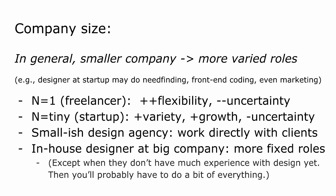That's not always true. Some companies don't have much experience with design yet. So if you're the first designer your group hires, it might be like a small company job where you do everything. So again, this just varies a lot, but I'm just giving you the very high-level overview.